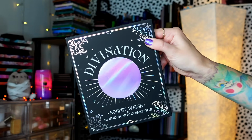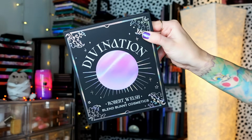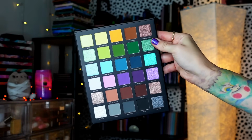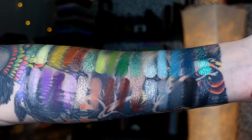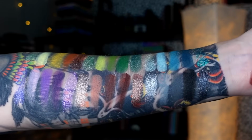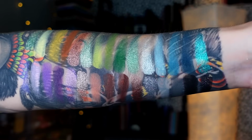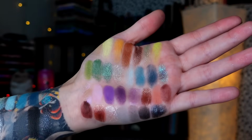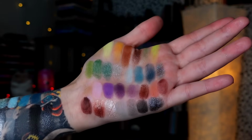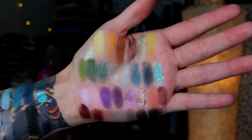And of course we have the actual Divination palette. So pretty, very magical witchy tarot card-esque, and it's so cool. I love blue, green, purple together. I love all these different shimmers. Their shimmers just keep getting better and better. These are so ultra sparkly on the lids without them being a glitter. I love the tones. I love the pastel meets grunge. I think this is so pretty. Such a fun take on a Blend Bunny palette.